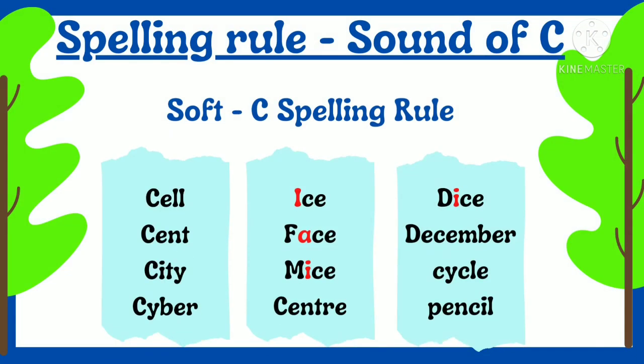Here are a few examples of the soft C letter sound: sell, send, city, cyber, ace, face, ice, mice, center, dice, December, cycle, pencil.